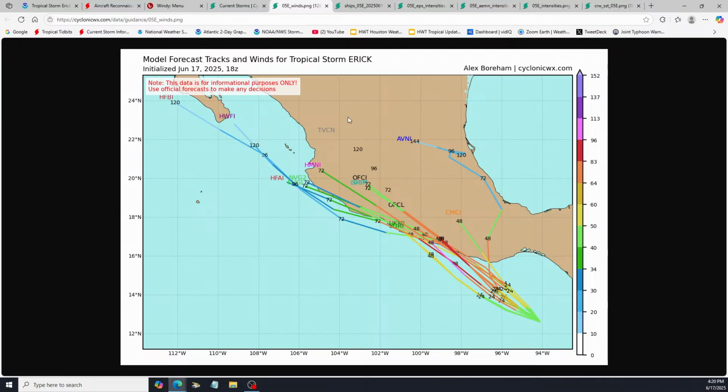Here it is, the forecast tracks and winds. Again, we do see some of those bringing 96 knots, although others keeping it rather weak. We'll have to see. Let me get my pen back out here. So this is just, we'll just say this is the mean, something like this. We'll just guess something like that, right?